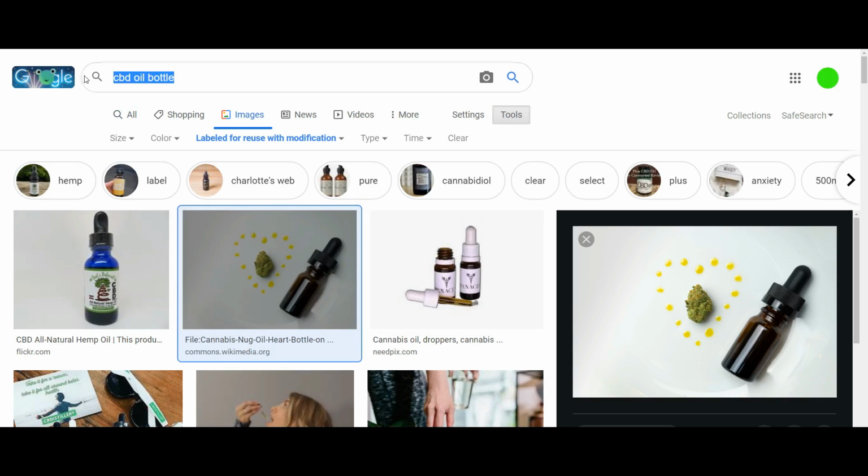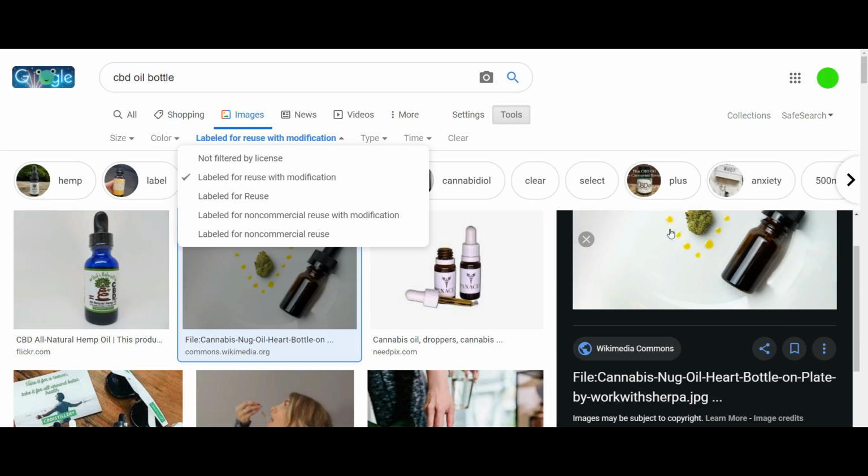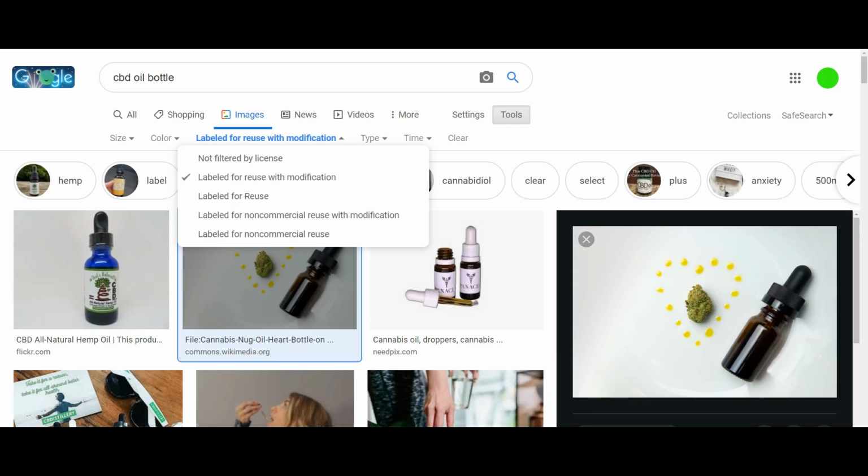to this, right? So I search CBD oil bottle, and then it'll be tools. You'll see tools here, and you select label for use with modification. And I found this image here. Literally, our goal here is just a placeholder. Don't get caught up here. If you're not like a crazy graphic designer, it's fine.